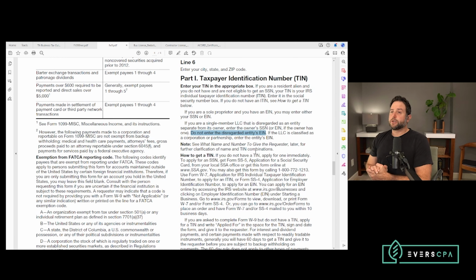So I'm Joe. I set up my LLC, which is my disregarded entity, and then I went to the IRS to register an EIN because I either wanted to open a bank account, the bank required it, or maybe I'm hiring. I wanted to start up payroll and I needed to have an employer identification number to start payroll. That's the EIN of the disregarded entity, not of the individual. So again, if you're a single member LLC that is disregarded as an entity separate from its owner, enter the owner's Social Security number or the EIN of the owner if the owner has one. Do not enter the disregarded entity's EIN.